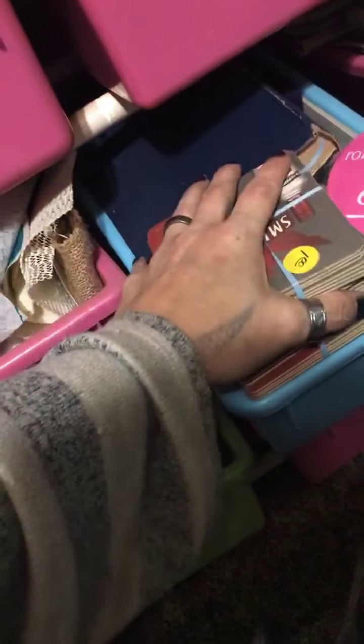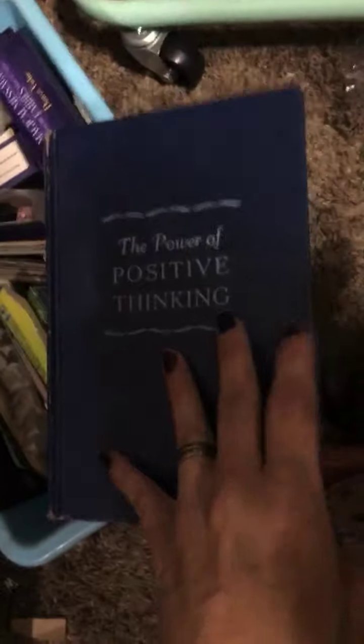This is one that's got more just pieces of cloth and stuff. I've got... oh my gosh, what is that? You need to get out of the way, little girl. Poop cup. Ugh. Cup things. This is the power of positive thinking. I love this. The words.